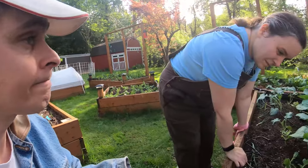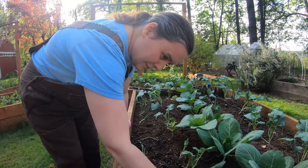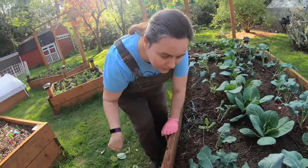If anybody's wondering, I'll probably come back later, walk through here and pick up all of these leaves that we're tearing off as snacks for the chickens, because they love this stuff. They'd love it even more if there were slugs actually on the leaves. I don't want slugs on the leaves. I'm wishing for slugs. Yeah, that's a bad one.